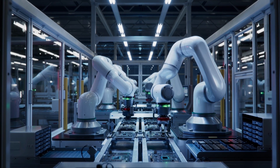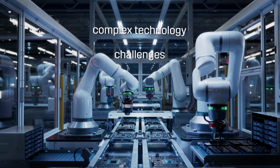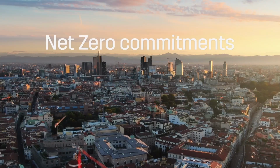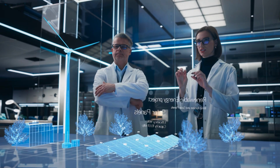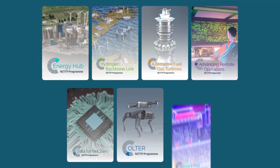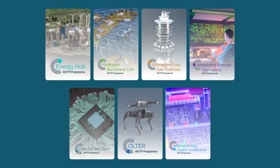Innovation is a necessity to addressing the complex technology challenges of the energy transition, challenges that need to be solved if Scotland and the UK is to meet its net zero commitments. The Net Zero Technology Transition Programme is turning vision into reality. 2 years on from inception, the 7 projects involved in this programme have brought measurable contribution to net zero transition.